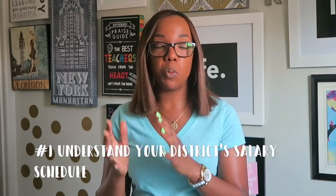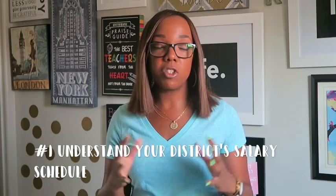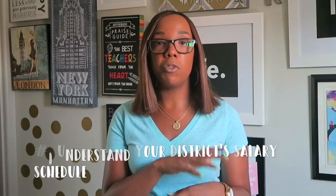So the first tip that I have is in relation to your district's salary schedule. Basically my first tip is just understand your district's salary schedule. Make sure that you understand how the columns and steps work. I believe for most districts you have columns that move you from left to right, and your columns are usually based on the amount of education you have and the amount of units you've accumulated, and the steps are the ones that go from top to bottom, and those are strictly based on your years with the district.